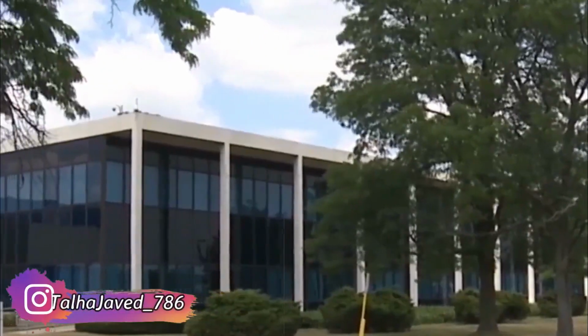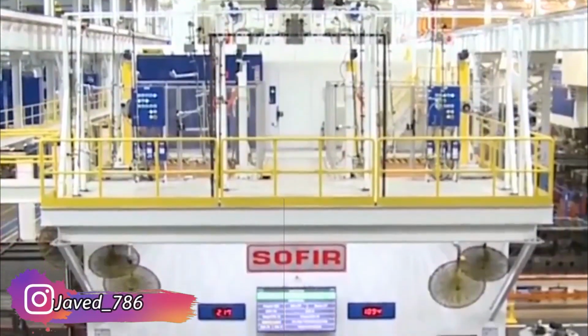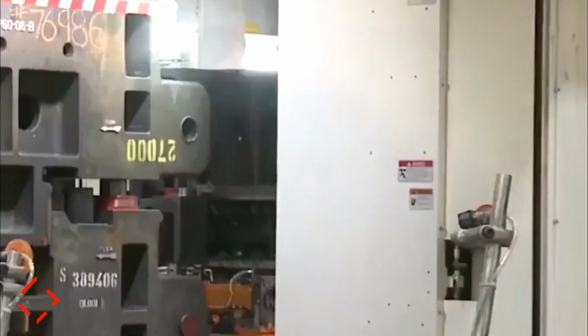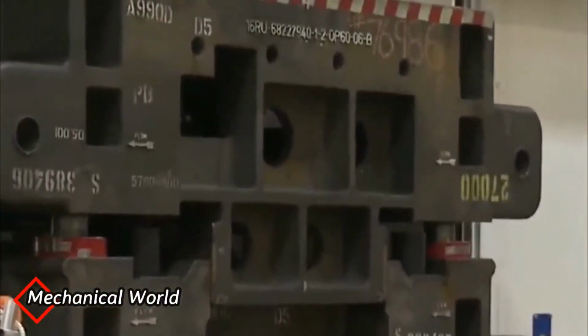Today we will visit Chrysler Sterling Stamping Plant, Michigan, USA. This is the high-speed servo tandem press line for automotive parts.